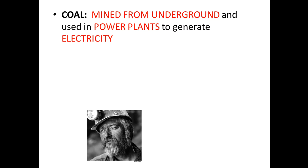So the first type of fossil fuel we have is a solid, coal, which is essentially just a bunch of carbon, which is an element. When we burn this carbon, it creates carbon dioxide gas, which is not good. You're just going to write the stuff in the red. Coal is mined from underground and used in power plants to generate or make electricity. This miner has the job of getting the coal from underneath the ground and putting it into a power plant, which then will turn into electricity.